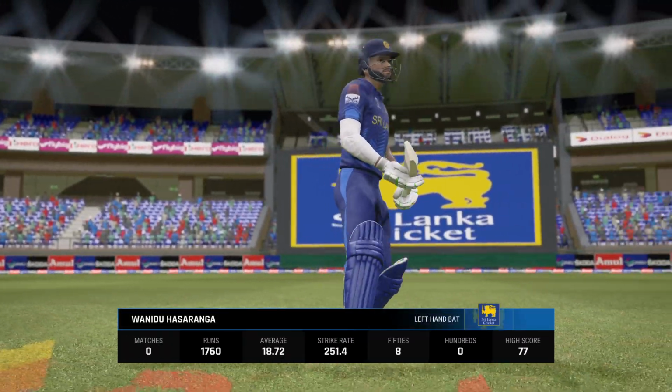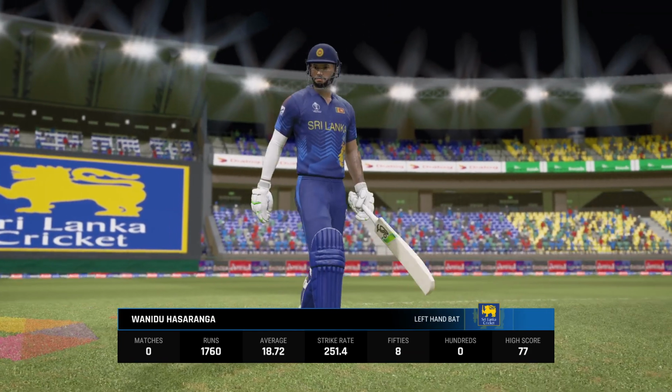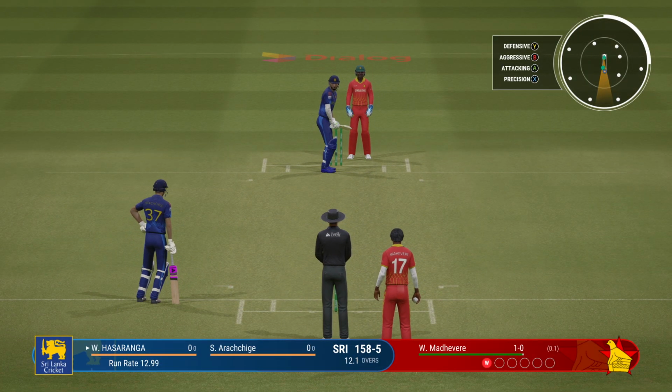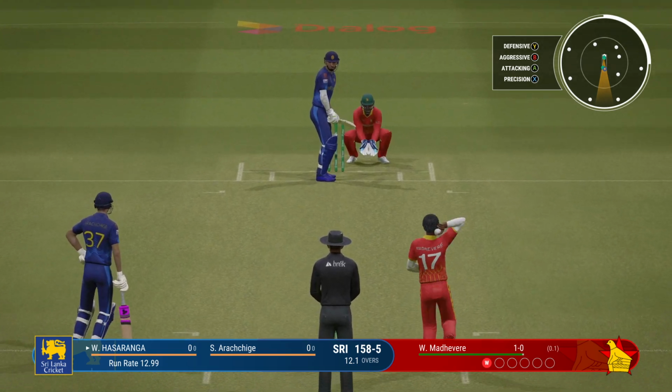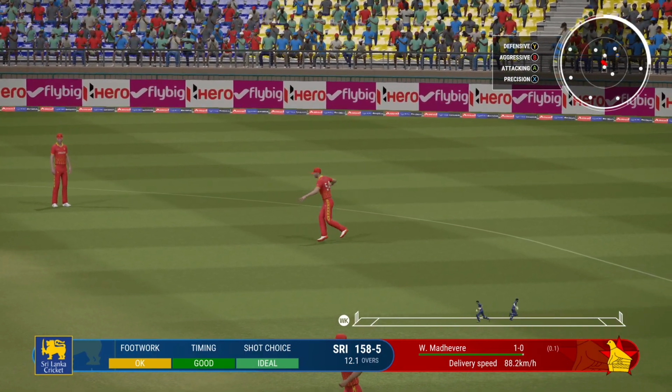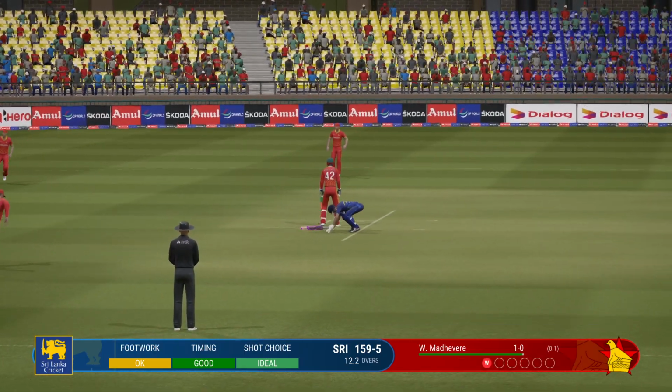New batter comes to the crease. Never an easy time to come into bat after the fall of a wicket. Couldn't get it through the field. Good pick up, big chance.